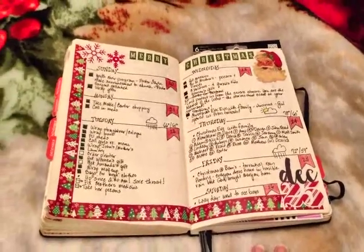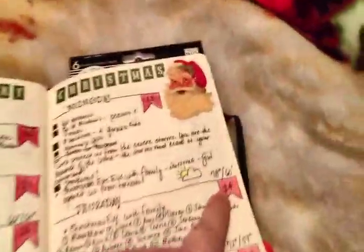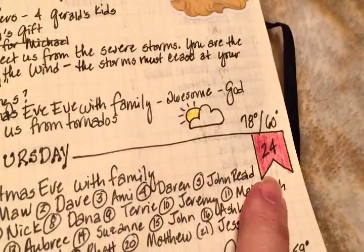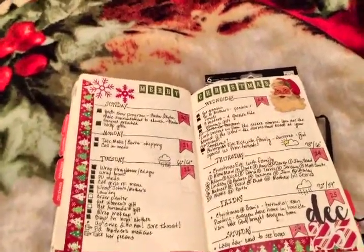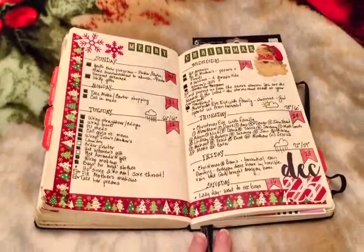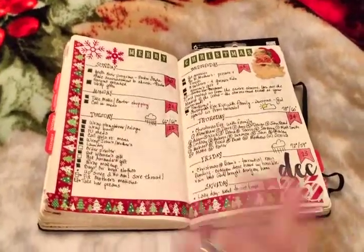This is probably my favorite layout in my journal that I've done. I kept with the red lettering. Look at this, December the 24th. Look at the weather, 78 degrees with a low of 60. Is that not outrageous? It was just abnormally hot. And I know it was in a lot of different places, but I didn't like that. I like for Christmas to be a little chilly, not extremely cold, but I love this layout.